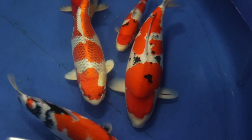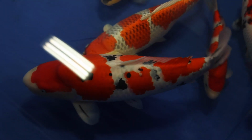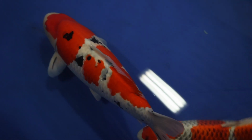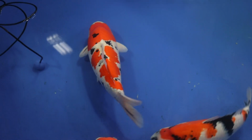So here we have the adult champion, the Sanke, size 5. Really beautiful fish, isn't it? Yeah. We don't know the breeder, huh? Nope, we don't know.